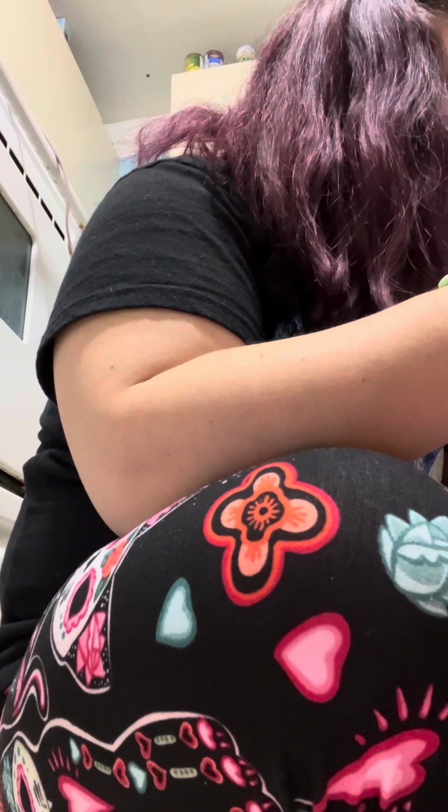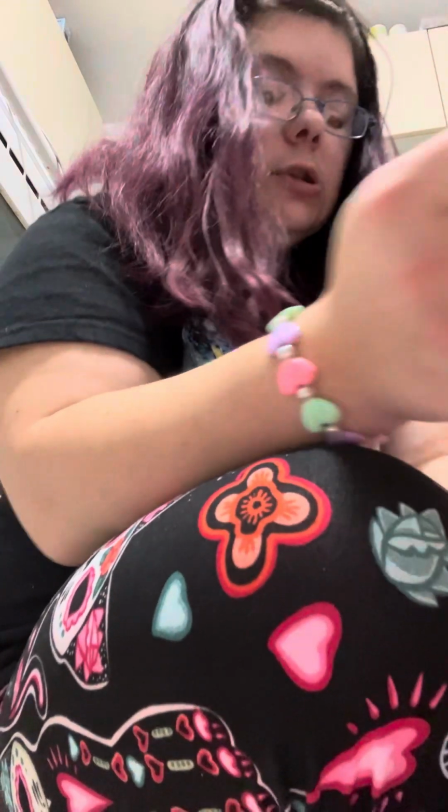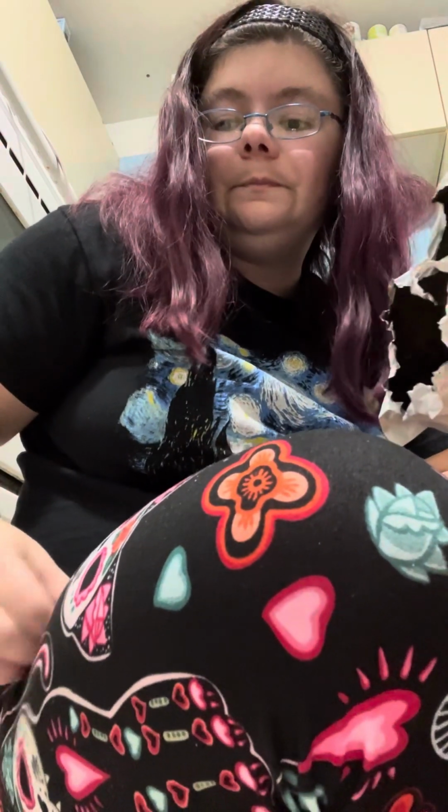I gotta read the instructions on how to use this. So I'm actually super excited about this. I might take this with me tomorrow to try and figure out how to do this, because I want to print out pictures of Gaby to make him a scrapbook. So I got this little printer.